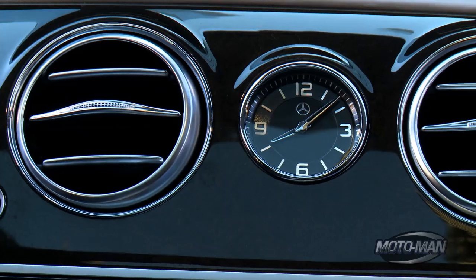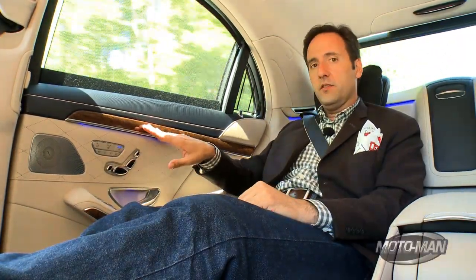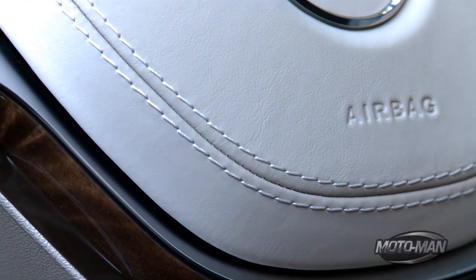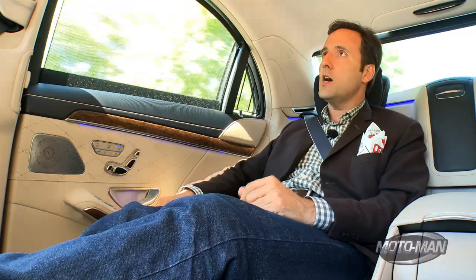Everything that looks like metal is metal. Everything that's wood is not only wood, but it looks and feels like wood. The stitching is double stitched, not single stitching. You Bentley people will know exactly what I'm talking about.